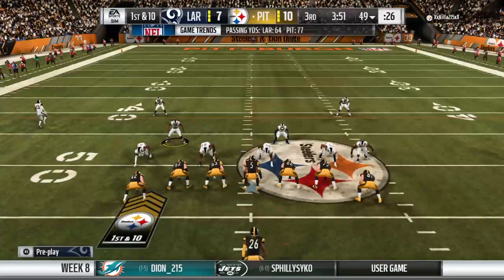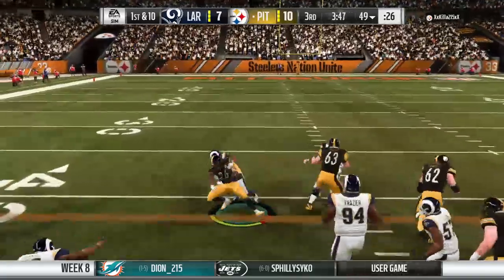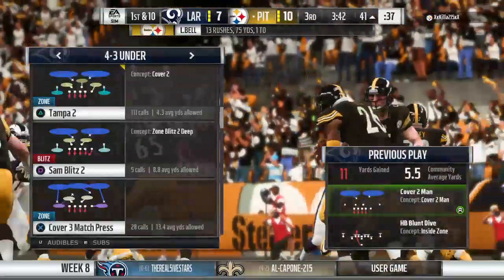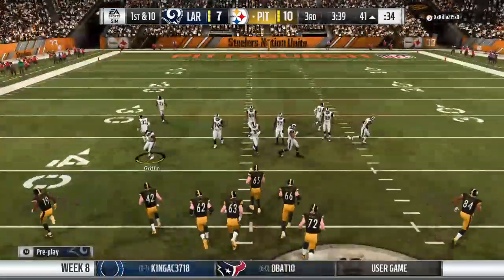Now let's go, 3-19. A give to Bell, and they're well past midfield, just a yard or two shy of the 40. The Steelers get a first down on the pickup of 11 yards. Boy, he does it at a high level, doesn't he?